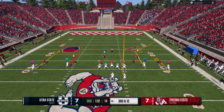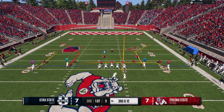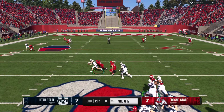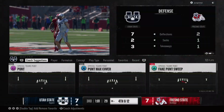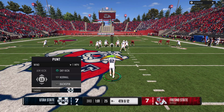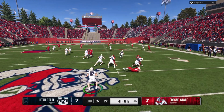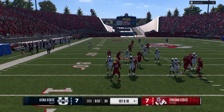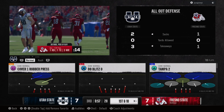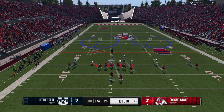Quarterback checking the play. On third and long, he has to throw for it. And that's incomplete. A defender all over him. Knocked the ball to the ground. Fourth down coming up. Utah State will be forced to send out the punt team. Fair catch called for and made. Fresno State takes over and the offense will go back to work.